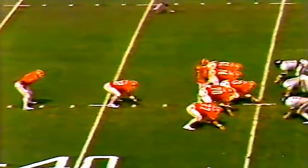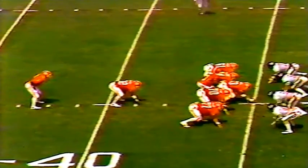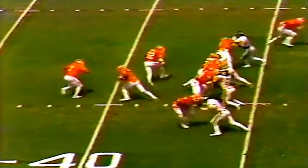Double goes wide left. Gilliard will be a slot on the left side. Coxville is split off right end. First and 10 at the 45. Dodgers in possession of the football. In motion comes Gilliard from left to right.